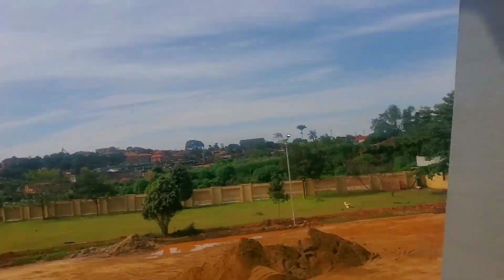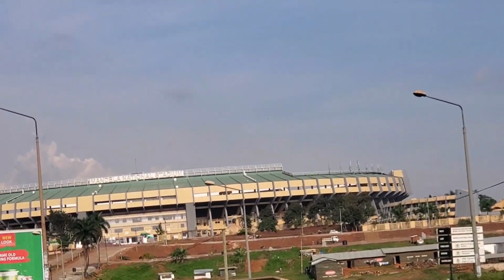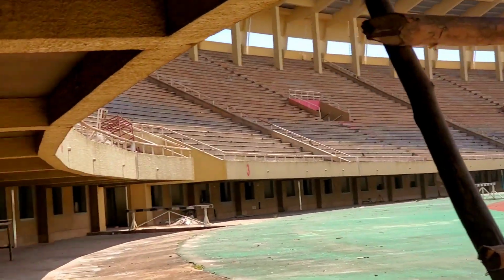Now let me show you the before and after of this stadium. This is before.